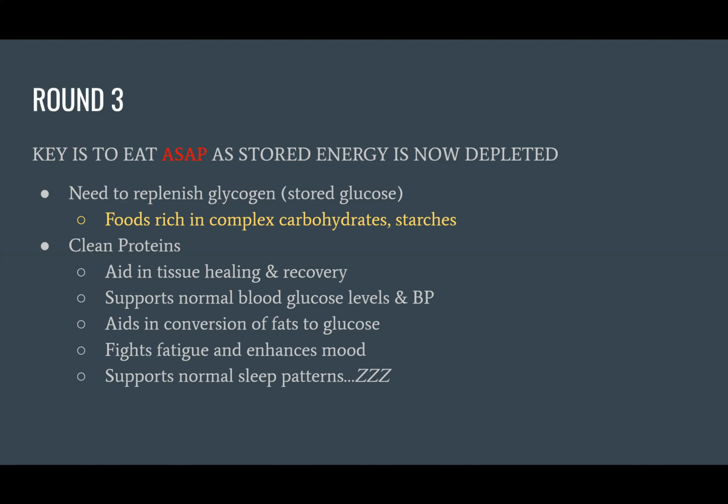Here's where having, again, potato, rice, some pasta, good bread is really a good time and place to have that, as well as your clean proteins. We say, why protein? We didn't strength train when we were golfing. We were out there more on an endurance base. We did pop some power pieces out there. Well, protein is what the body's made up of.